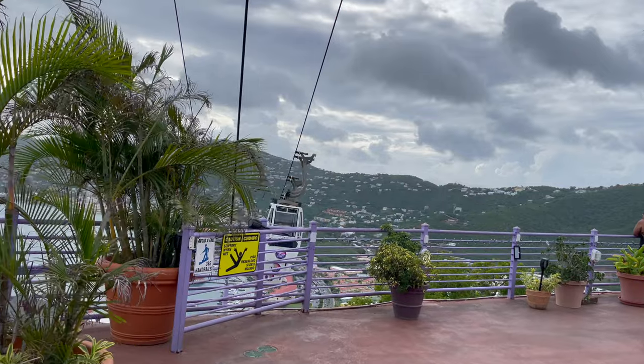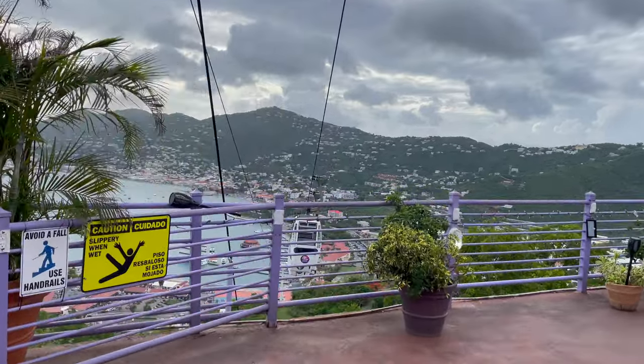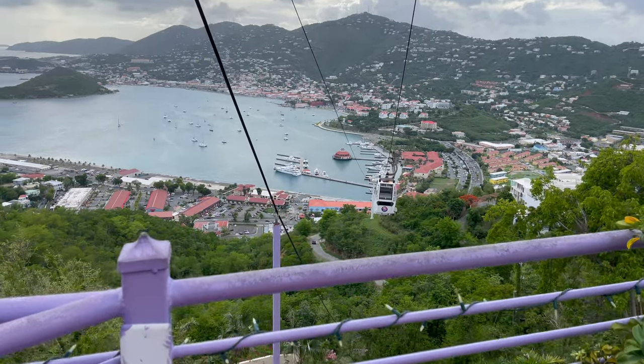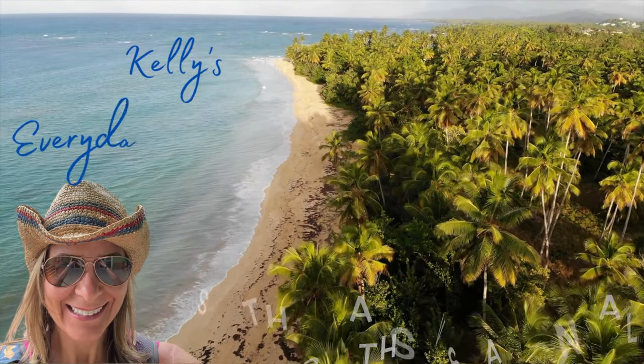You want to do an excursion at St. Thomas. Is Magens Bay one of the most beautiful beaches in the world? Is it worth it to actually pay the expensive cost of an excursion off your cruise? Stay tuned, we're going to talk about that today. My name is Kelly. We were a family of five. We were on the Royal Caribbean's Wonder of the Seas, and one of the excursions was the Magens Bay Drake's Peak Skyride excursion. So stay tuned, let's talk about that today.